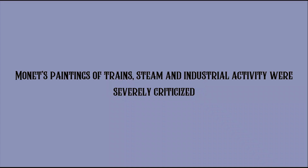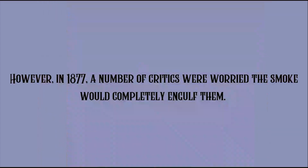Monet's paintings of trains, steam, and industrial activity were severely criticized due to displays of pollution emitted from the trains. The background elements depict buildings and people of Paris engulfed in smoke. And at the time, in 1877, critics and the people of Paris were worried the smoke would completely engulf them and their city.